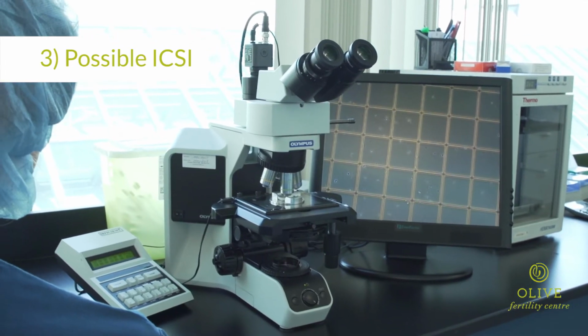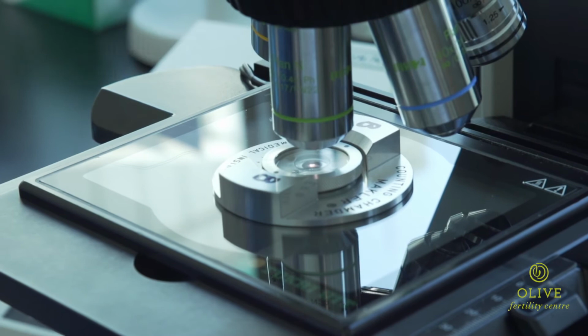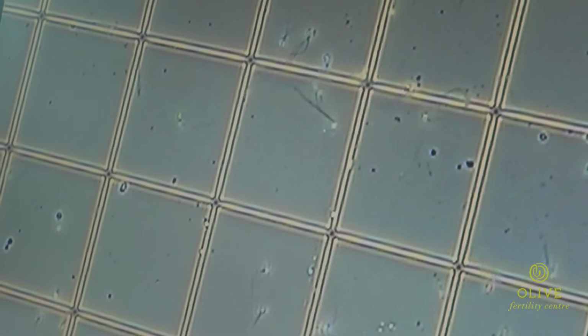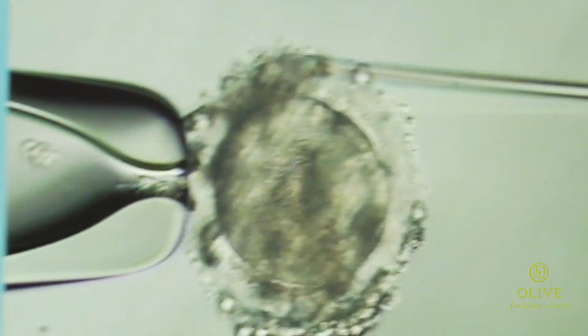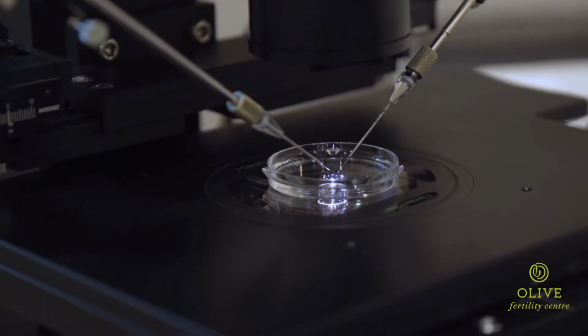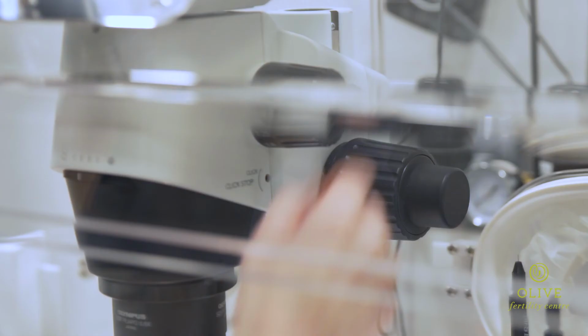In this technique, one sperm is injected into one egg in the hopes of achieving fertilization. Another option is called possible ICSI. In this case, on the day of the egg retrieval, the sperm sample is reviewed by one of our sperm specialists, or andrologists. And depending on their opinion, they can decide at that point whether fertilization should occur by standard IVF or whether we should use ICSI.